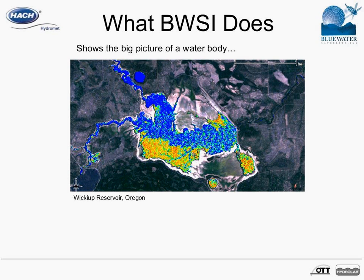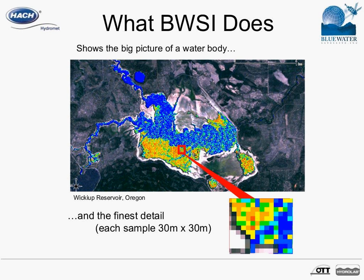Well, good afternoon, everyone. Blue Water Satellite's imaging allows you, for the first time ever, to see the condition of your entire lake or other body of water. But our data also allows you to inspect the finest details. What you're looking at here is a scan that we did for cyanobacteria, blue-green algae, in Wikiup Reservoir in the state of Oregon. With our data sets installed in your GIS software, like ArcGIS, you can zoom into specific areas and see exact concentrations of cyanobacteria, Chlorophyll-a, and total phosphorus, the nutrient that feeds cyano and chlorophyll. And these are measured in parts per billion. That's billion with a B.